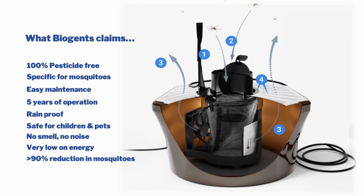In fact, a single trap is consuming about 3.6 watts. So let's say I have an island where I have something like 200, 250 traps running. The total consumption of energy of 200 to 250 traps is less than what I would have with a single air conditioning unit running. So overall, the energy consumption is actually very low.